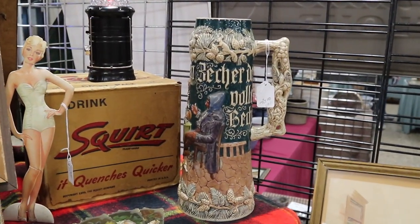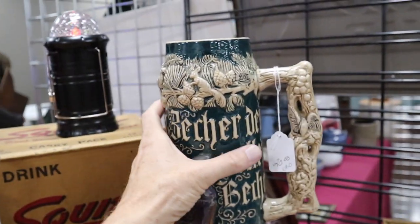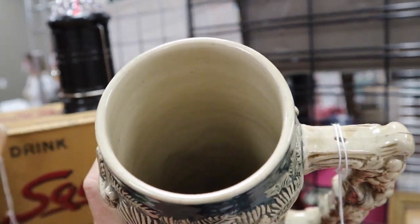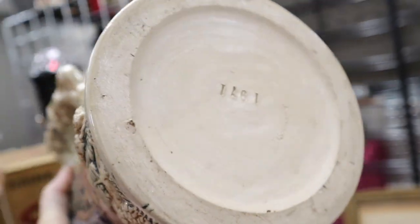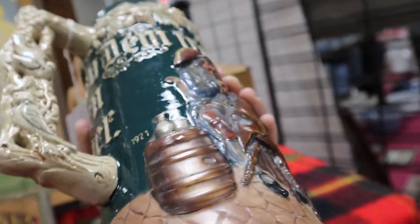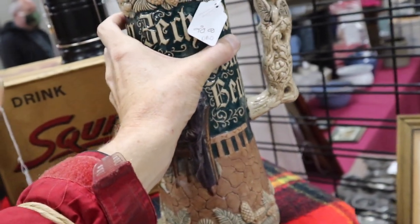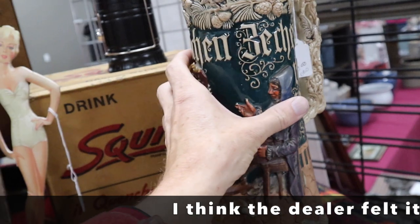Now this is only $20, and I am not sure why. It looks like an old German tankard. It would be a stein, but I don't see the lid. It's got the old mark from Germany. 1921 is the date we see on there. I can't imagine why this is so inexpensive.